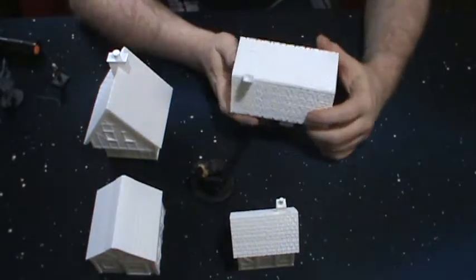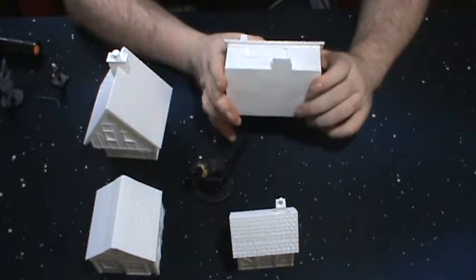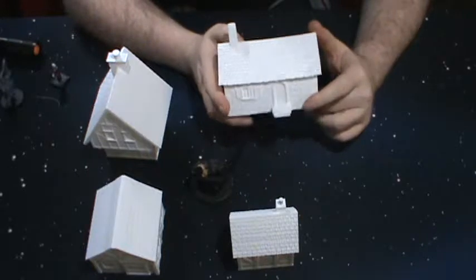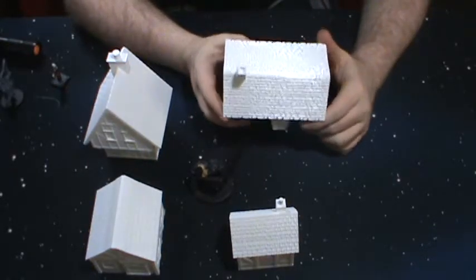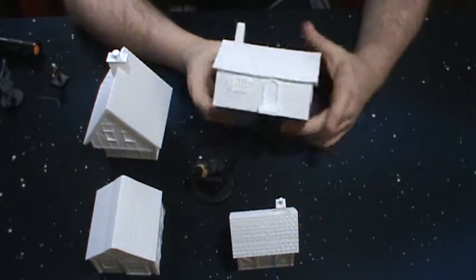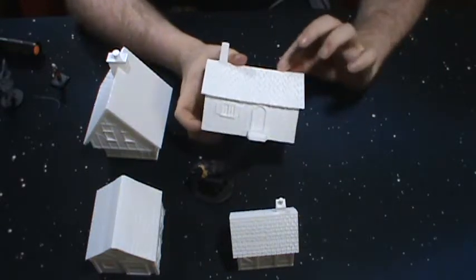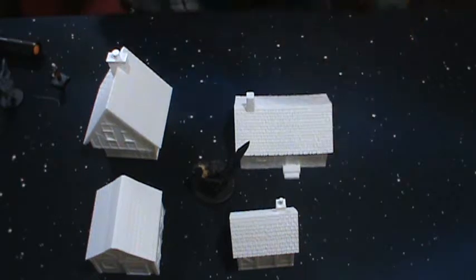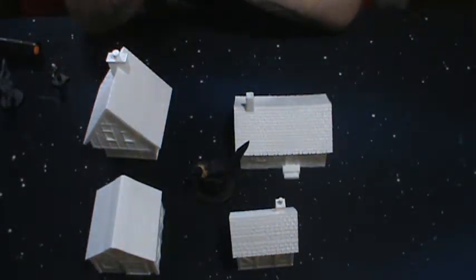But I don't know if this is worth almost $40 for these guys. I guess so. I got them, and I have intent to use them, and they're really basic. Like I said, I have intent to use one of them for that other scenery project. So I guess it's worth it. But in the end, I guess the choice is up to you.